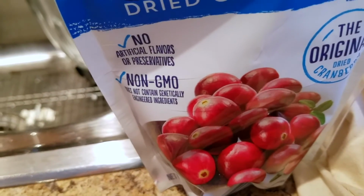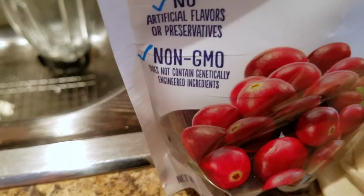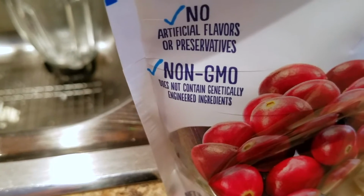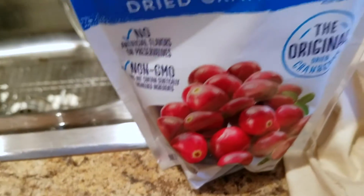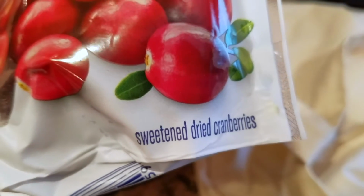These have no artificial flavors or preservatives, and they are non-GMO. So it does not contain genetically engineered ingredients. And these are the original dried cranberry. So net weight is 6 ounces, and they are sweetened dried cranberries.